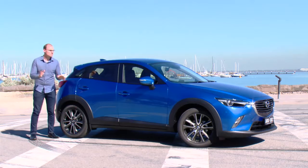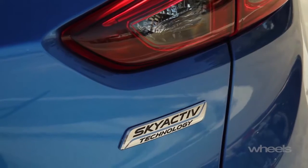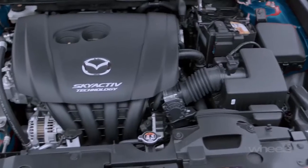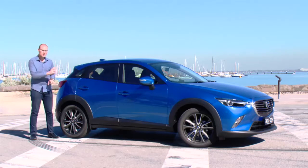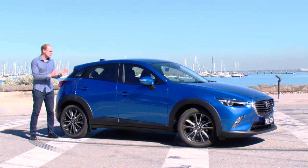Two words you'll hear a lot when talking about the CX-3 are Skyactiv and Kodo. Skyactiv is the chassis and the engine technology, but we'll talk about that in a minute. Kodo is this design language that the CX-3's got. Now, it actually started with the CX-5, the big brother to this car, and it's seen on the 6 and the 3 as well. This is a really handsome car.